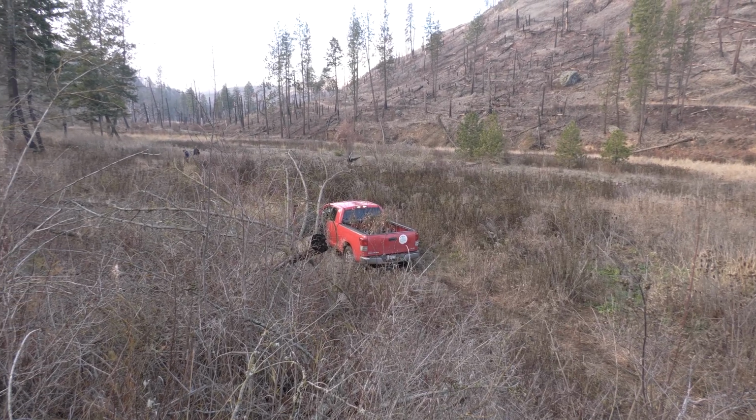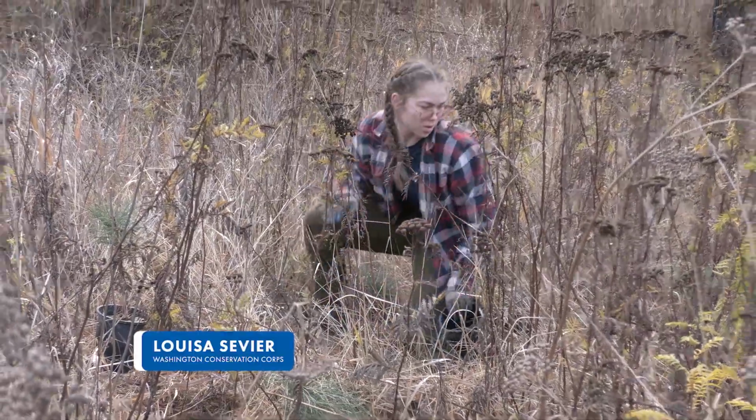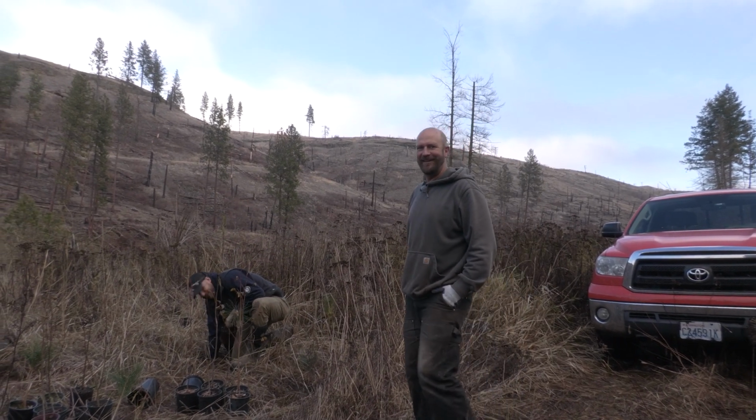How's it going? We got some trees for you. This is a WCC crew and staff who are really doing the hard work here in the basin, trying to restore a lot of these areas. Someone's got to plant trees, and these are the brave souls that enlisted.